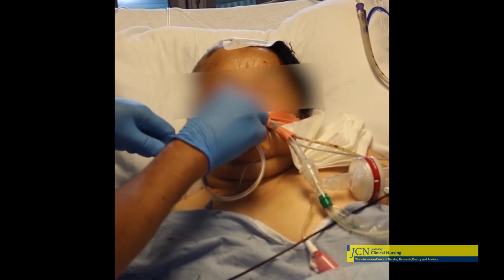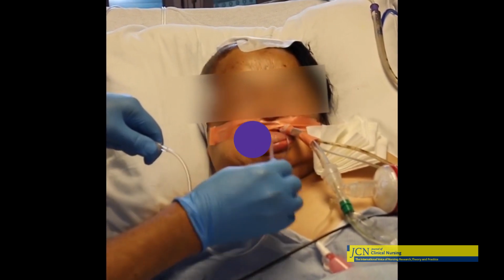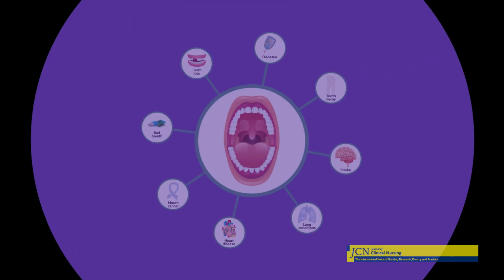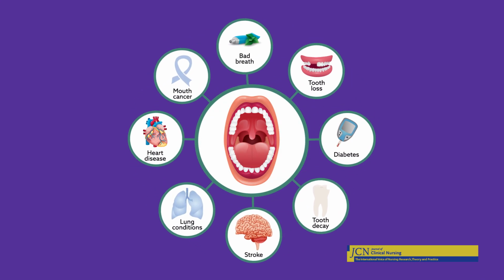Further research capturing a wider variety of patients is still needed, but the findings are encouraging as they highlight several ways of improving oral care for critically ill patients and the untapped potential of photos and video in educating clinicians.